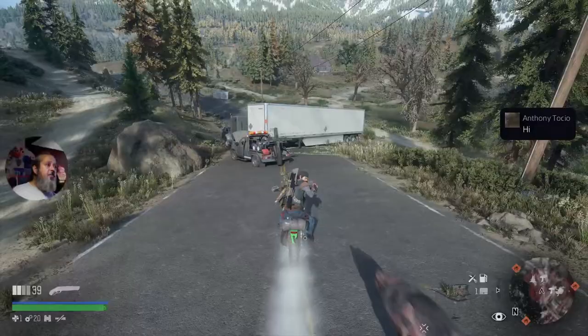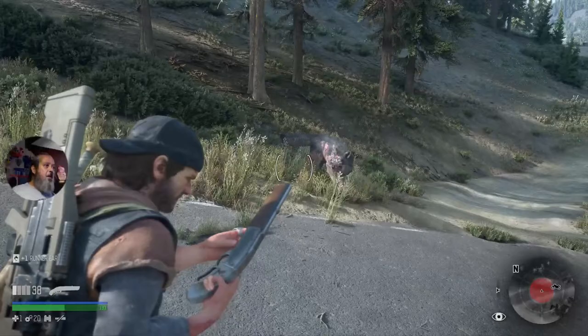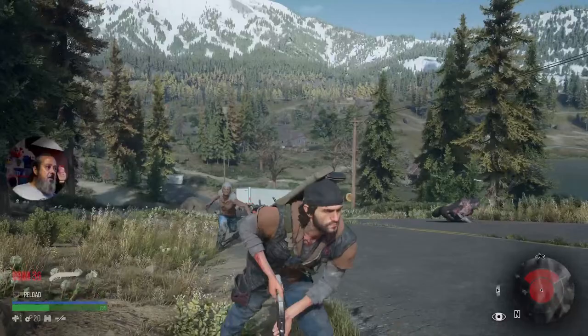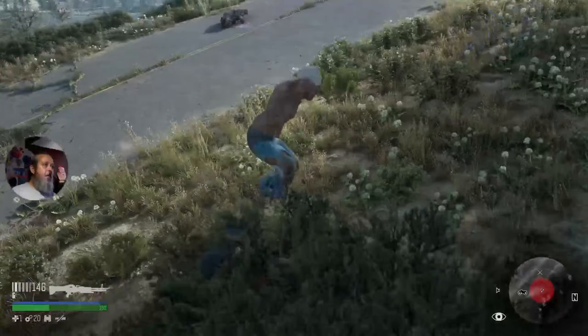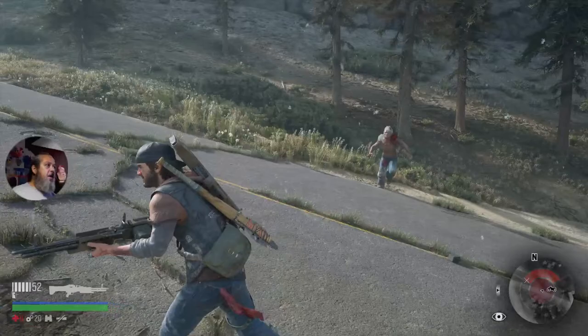Oh, no, no, no, no. Infected wolves. Those are the infected ones. Come on. No, no. Let me go. Oh, look what we got here now, too. That's his dog. Come on. Oh, no. He's still coming at me. Oh man, he's still coming. Okay, time for a change. He's coming back, guys.